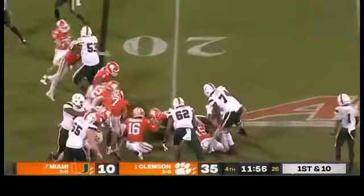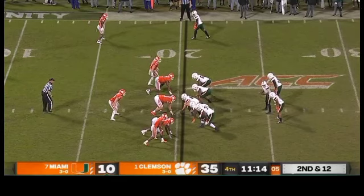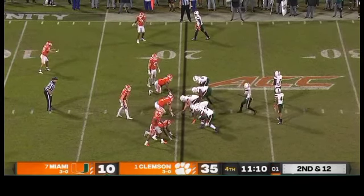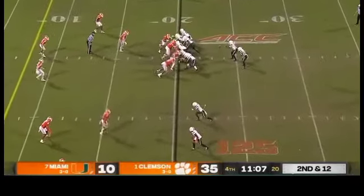Lashley, known for his trick plays, he waited a long time to go. True freshman in the backfield again, Cheney and Knighton. Play clock winding down. 3, 2. No time to change the play. Do they get the timeout called? Yeah. Take it.